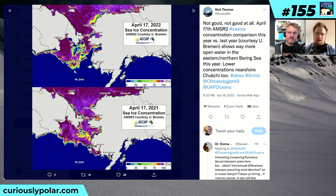The grey coloured areas are the landmasses on the left side. You have the Chukchi Peninsula, so that's Russia. And on the right side, you have the Seward Peninsula and Alaska in general. In the middle, that's the Bering Strait. And then at the bottom, you see the northern part of the Bering Sea.